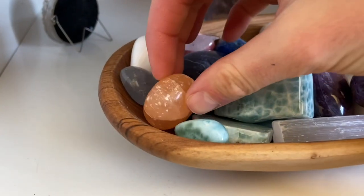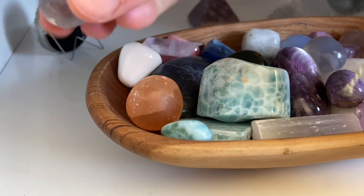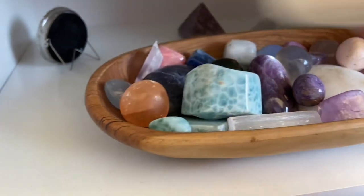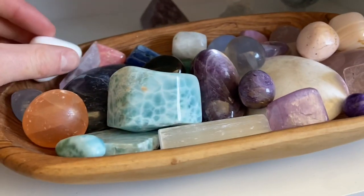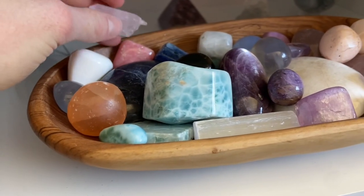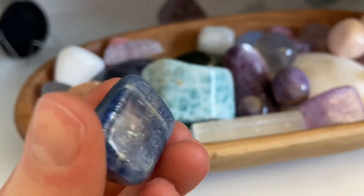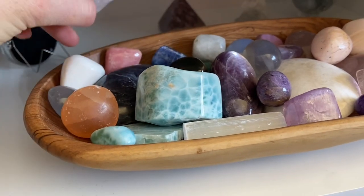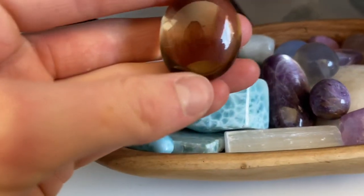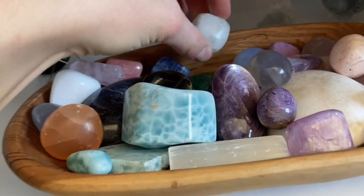But let's look at these smaller stones. So we have selenite, peach selenite. We have celestite, scholasite. Lots of sites in here. Kunzite. Rhodochrosite, oh my gosh. Kyanite. Iolite, oh my gosh, can we get away from the ites? Smoky quartz, okay, finally. Chrysocolla, moonstone, rainbow moonstone.